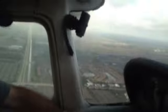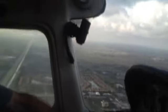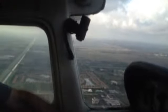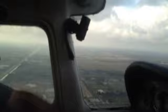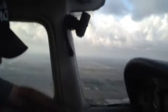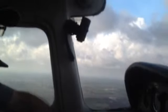9018, full pattern, left downwind, we'll report. Skyline 84 uniform, plan on flying the full pattern and report left downwind. You're following traffic 3 miles ahead and a little to your right, same direction. 1184 uniform has the traffic on the scope. We'll fly an extended downwind, runway 5.